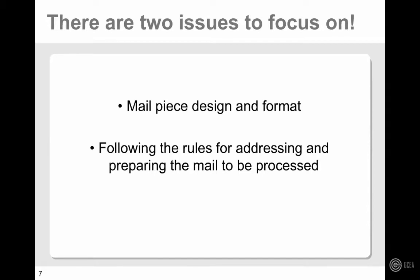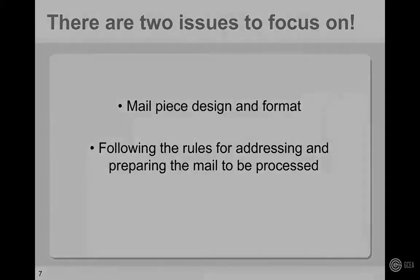What the whole rest of this presentation is going to be about is mail piece design, the format of the mail piece, and following the rules for addressing and preparing the mail to be processed.